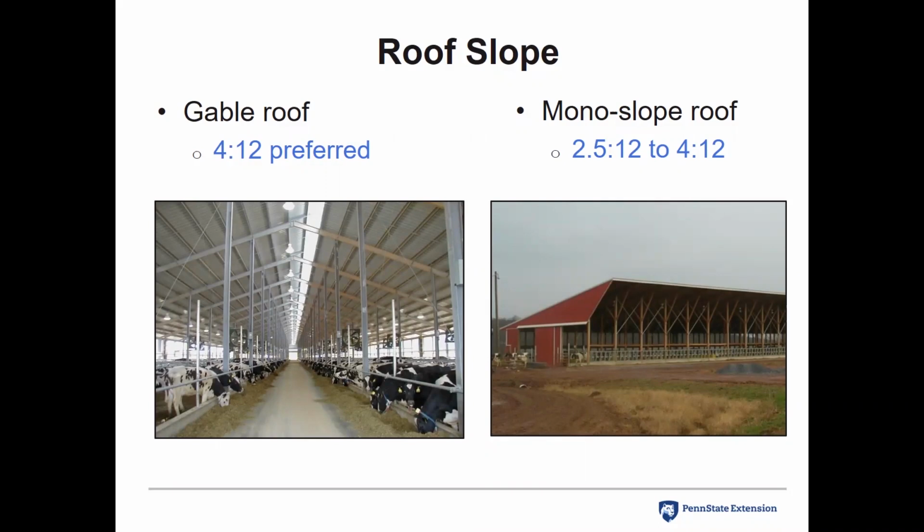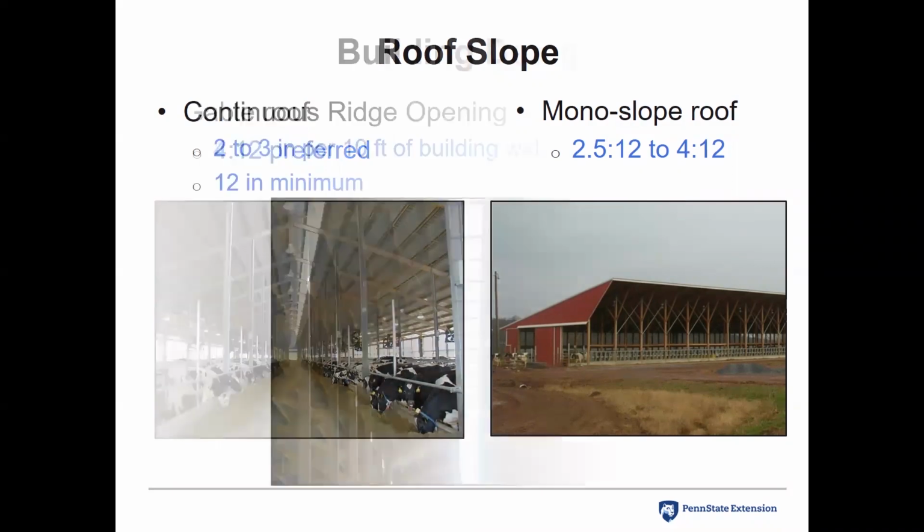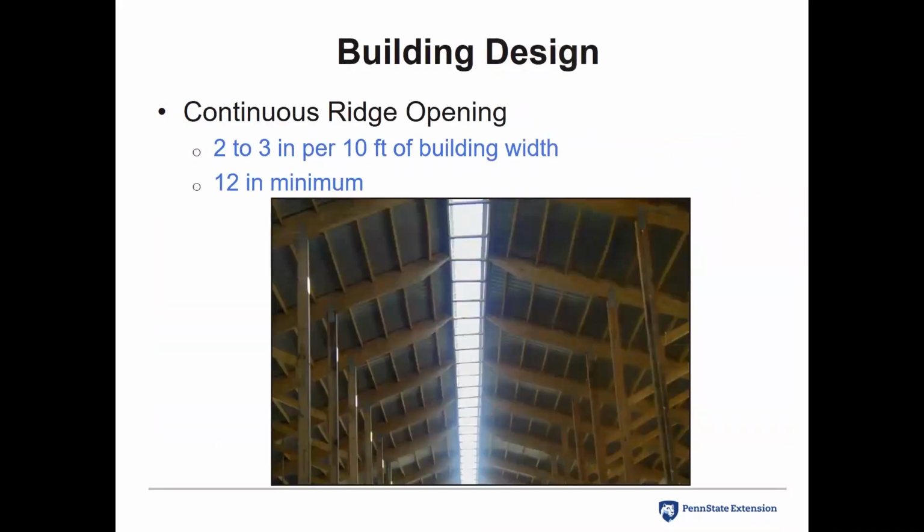Does add more volume to the building and really provides some height to that building so that when that wind blows up that roof, it's creating that low pressure at the ridge and drawing moisture out of the building. Continuous ridge opening, probably up here, 2 inches per 10 feet of building width with a minimum of 12 inches is a good guideline.